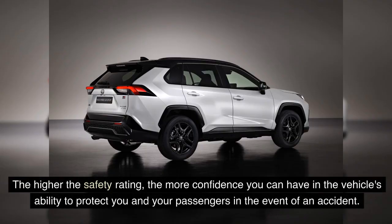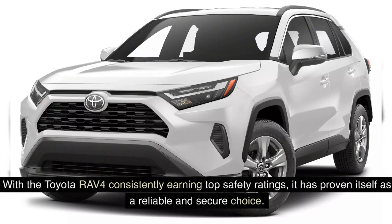The higher the safety rating, the more confidence you can have in the vehicle's ability to protect you and your passengers in the event of an accident. With the Toyota RAV4 consistently earning top safety ratings, it has proven itself as a reliable and secure choice.